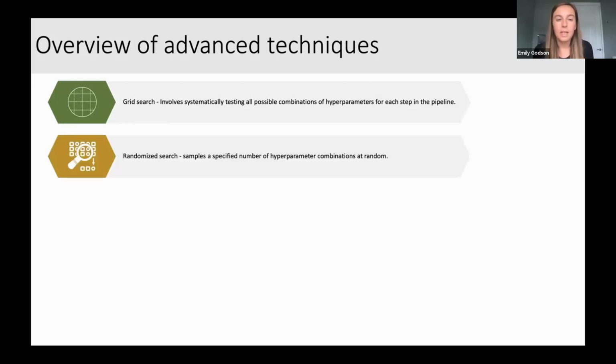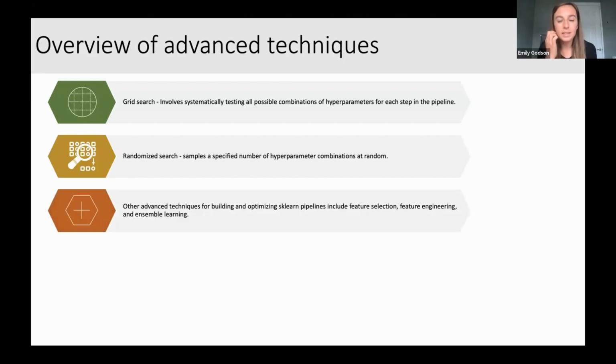And another would be randomized search. It samples a number of hyperparameter combinations at random, which allows for a more efficient search of the hyperparameter space and can identify promising combinations more quickly, as well as the techniques that we've mentioned for optimizing pipelines.